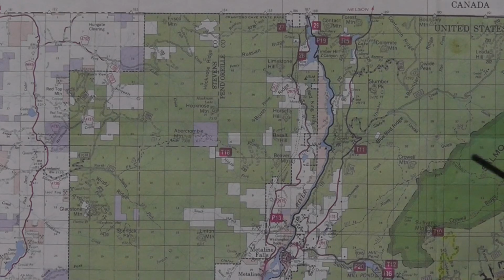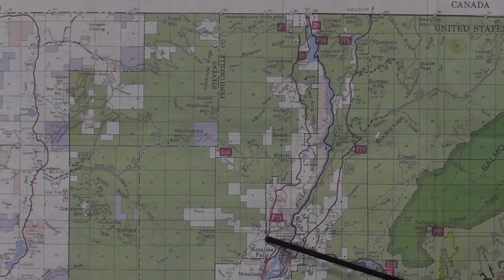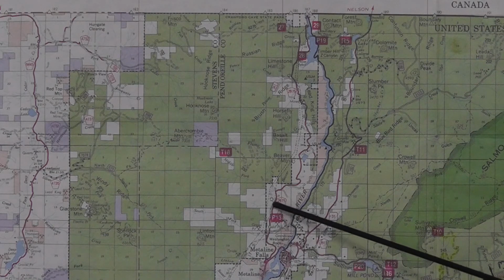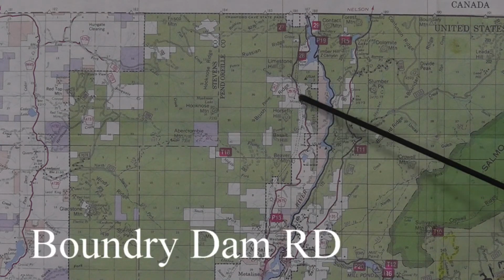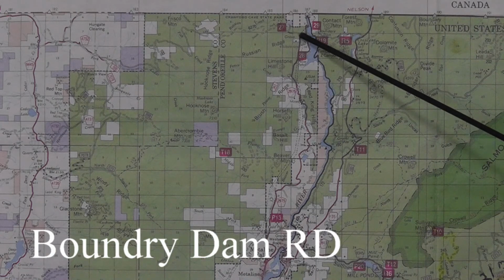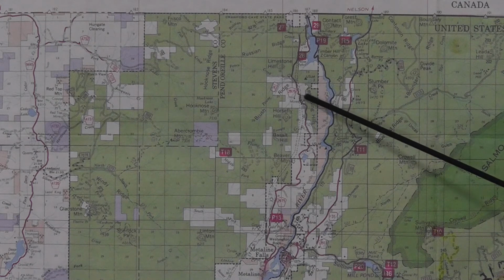And I got up early on the third day and took off out of Medellin and went on this road here called the Boundary Dam Road on the west side of the Pend Oreille River. It's all pavement, and I went up about 16 miles or so, and then turned around and came down, and I was just going by the Lead King Lakes right here.